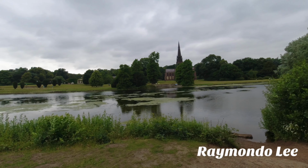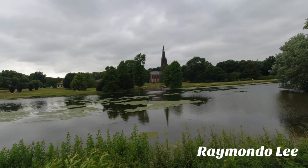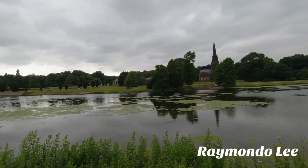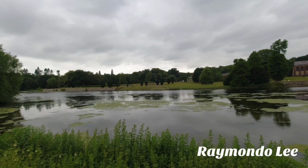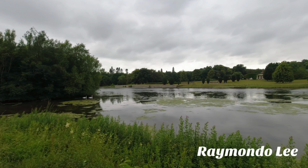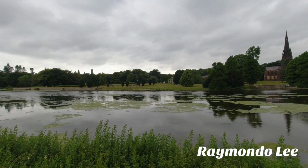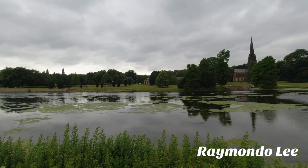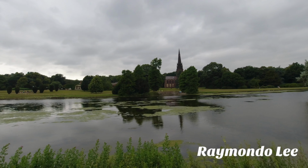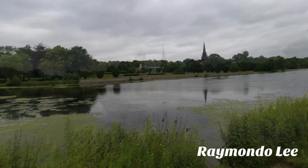Alright, so we've got a view of the church from back here. It's got big trees in the way, which don't really help. Loads of geese. You may have seen a short video I did of this at the end of June, beginning of July, in the same area. I'll have a walk around there in a second.